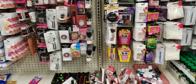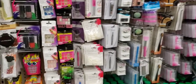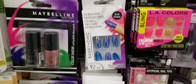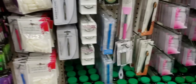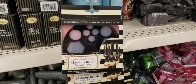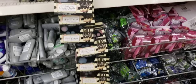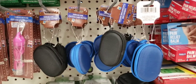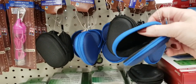They had a lot of the fashion nails. They also had some that would glow in the dark. They also had a bunch of the makeup brush drying rack. I use mine for paint brushes. There you can see them hang out on the plastic strip. These are perfect not only for your earbuds, but for your face masks.